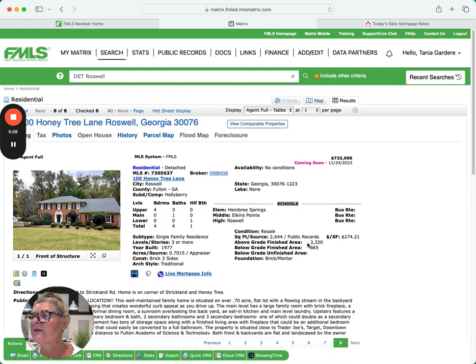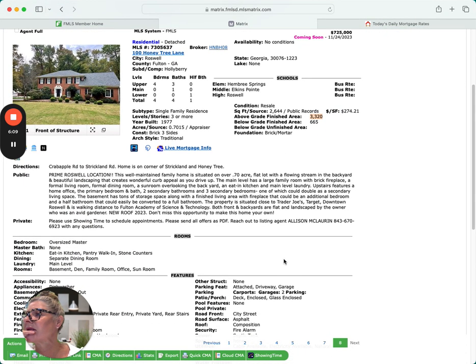Looks like they have got, well, this is interesting. They said above square feet is 30. They must have mixed these up. The square feet should be 3320, and then the above grade should be 2644. I'm thinking that's the mistake.